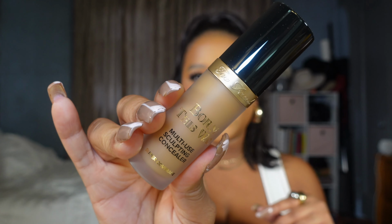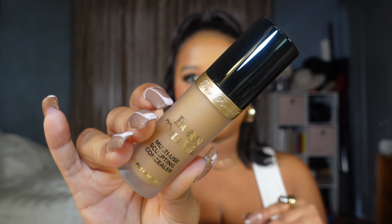But this is it outside of the bottle. I'm sorry, outside of the box. I just love this. It's so creamy. It's so beautiful. Seriously, 10 out of 10, I recommend. I can't talk about this concealer enough. It's seriously one of my favorites.